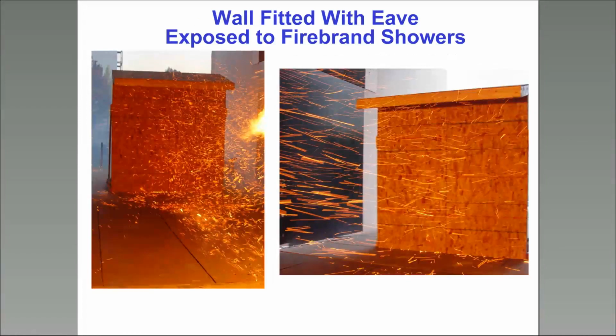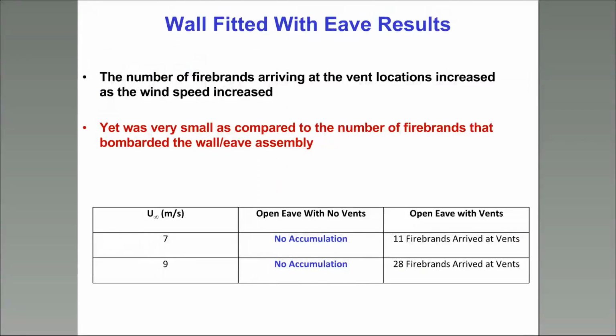Here's a typical experiment. We didn't bother to put any siding on the wall because the idea here is really trying to understand what's happening in the vents and the eaves. So that's why you're just seeing regular oriented strand board there. What we actually saw is that when you have vents, the number of firebrands that actually arrive at the vents was very, very small, under different wind speeds, these are 7 and 9 meters per second. So 9 meters per second, to give you some idea, is almost 20 miles an hour.